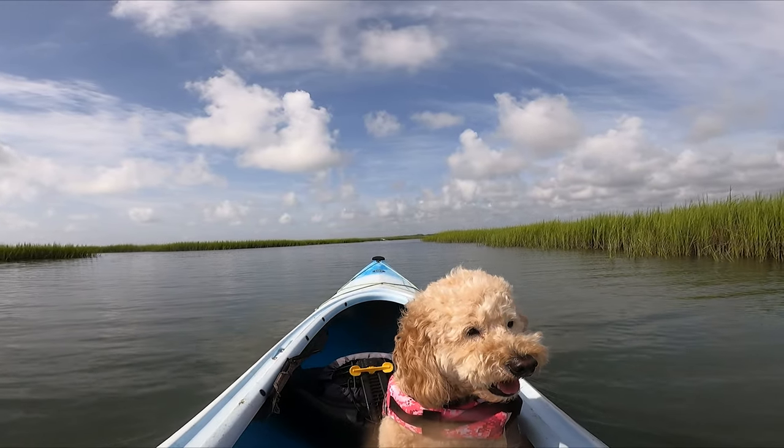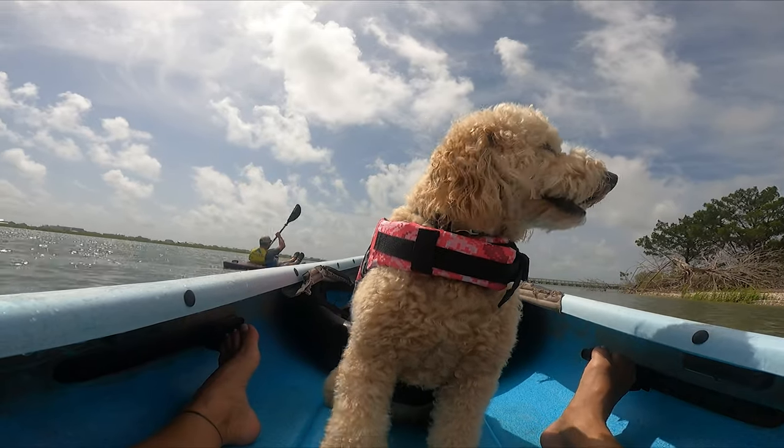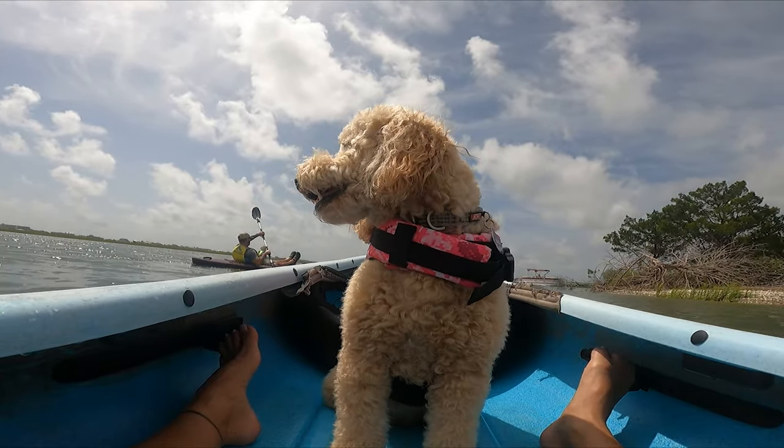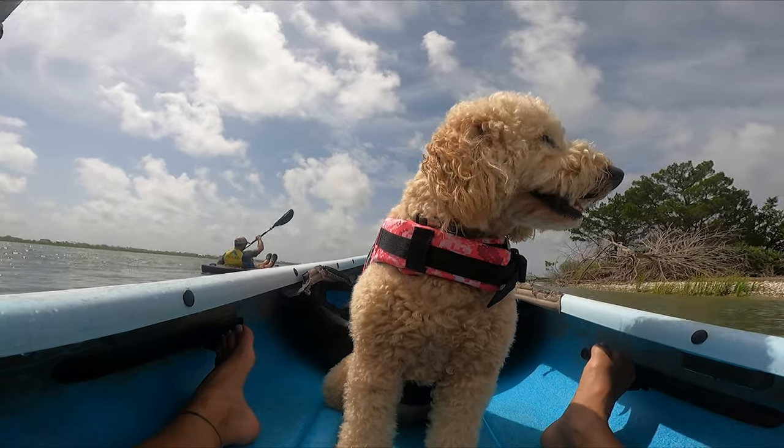If you want to go explore the wetlands, kayaking is the way to go. You can rent a kayak and explore all you want. Even Bill enjoyed the views.